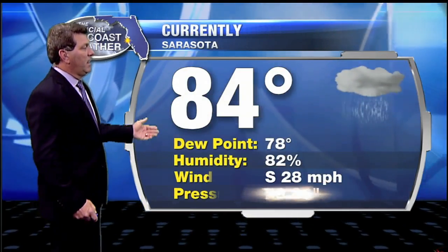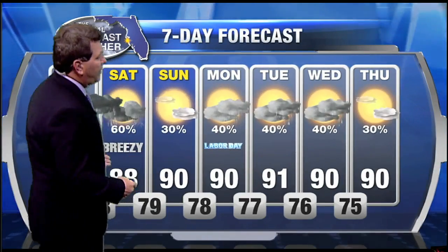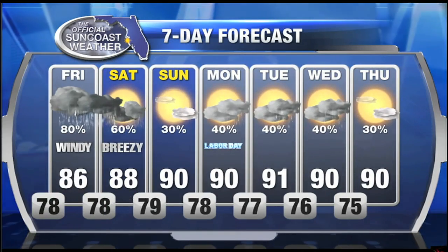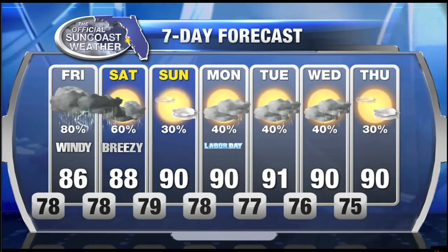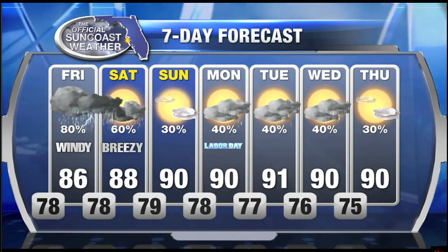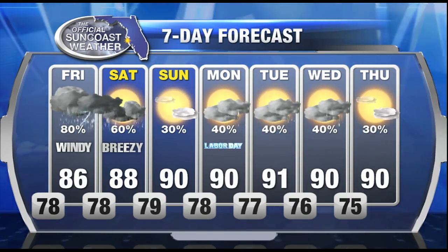Currently, it's 84 degrees. Showers, 78 in the dew point, the pressure 29.86, fairly falling pretty fast, I should say. As far as the weather goes, the forecast looks like this: showers and thunderstorms numerous tonight and tomorrow. We'll have an 80% chance for rain. It will be windy and breezy as well, winds out of the south and southwest at around 25. And then Saturday it starts to improve, more sunshine and less storms on Sunday. Labor Day, back to basics. Back to you. Thank you, Bob.